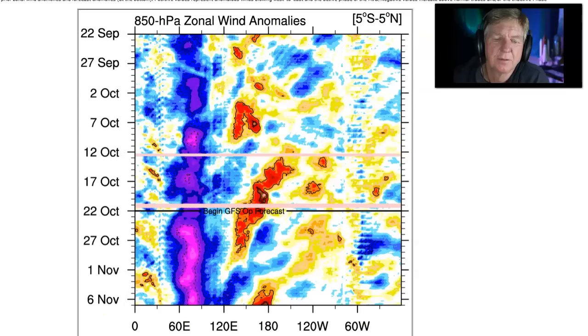Here's the zonal wind anomaly pattern for the next 2 weeks from the GFS model. The reds and yellows, westerly anomalies. The blues and purples, easterly anomalies. Now, this is the whole plan on one chart. Dateline's right up the middle. The far west Pacific starts about 125 east, so right about there. Okay. Kelvin wave generation area ends about there, 170 west. So this box right in here.